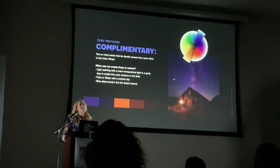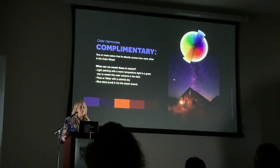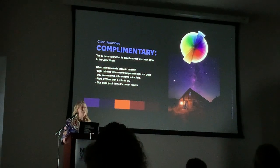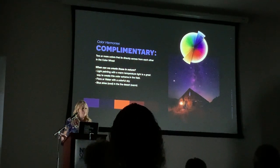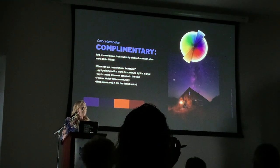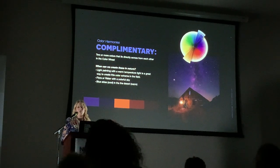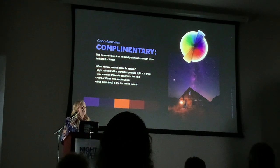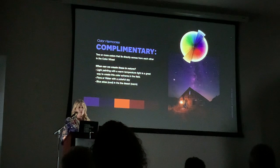Complementary is another one we can find easily in nature, or we can create in nature. This is when two or more colors lie directly across from each other on the color wheel. You can see I've shown the color wheel for this image here. And in nature, specifically with night photography, and this is the beauty of it, we can kind of create this when we're out in the field using lighting. And if we have a lighting tool or a light painting tool that can change the temperature, you can go warmer in the color and have a blue sky, and now you have a warm versus cool color harmony, complementary. See, they lie directly across from each other on the color wheel.